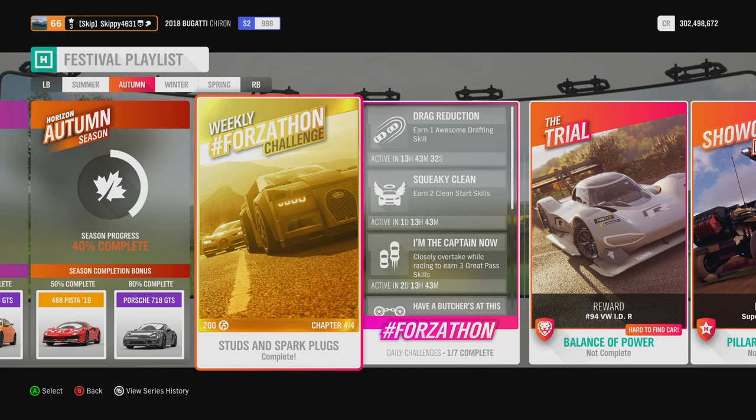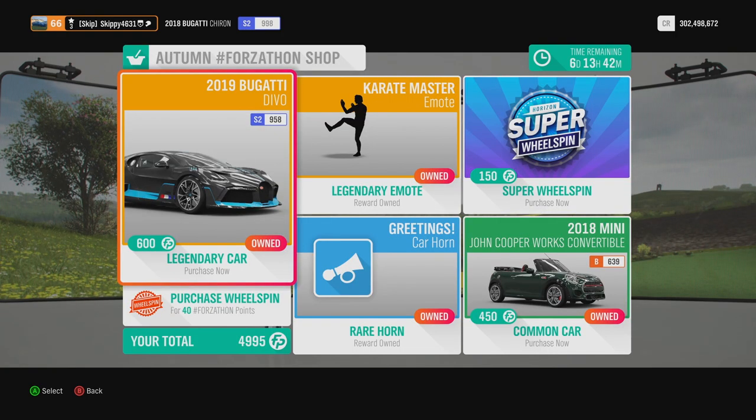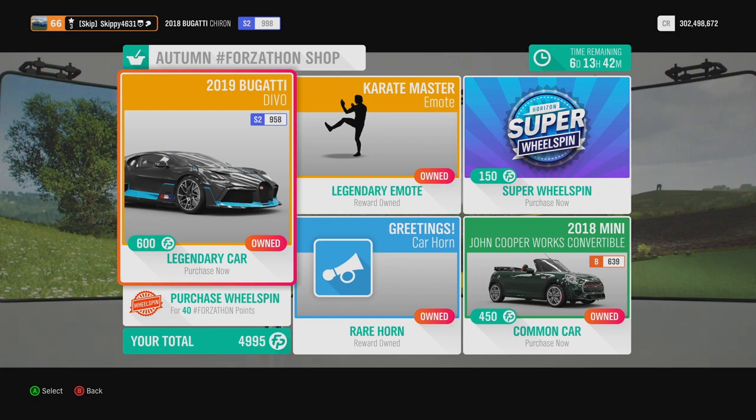It's a good one. First card for grabs, the 2019 Bugatti Divo. If you don't own this, definitely be grabbing it. If you do own this, definitely be grabbing it. We don't know when it'll be back. 600 Forzathon points. We'll see you own this beautiful, beautiful car.